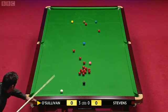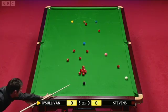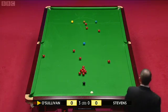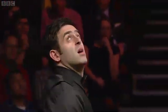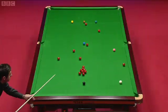He plays the same shot as before, which he's not doing now. He's playing to screw in behind the black. Well, believe it or not, I was going to call that shot. I'm right down the shot, and I thought, this looks as if it's a plant onto the pink. I was right behind it, and I thought, surely the pink couldn't go in the middle, and look where it's gone.